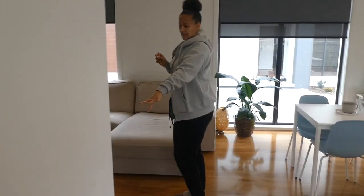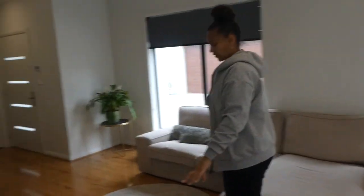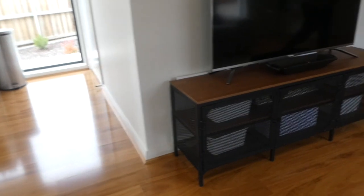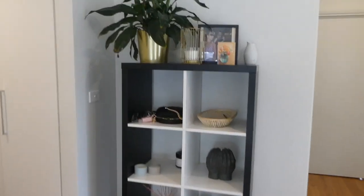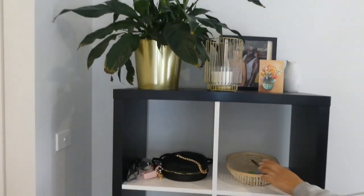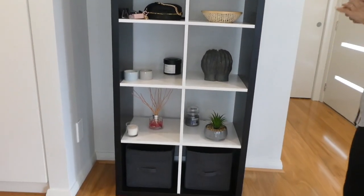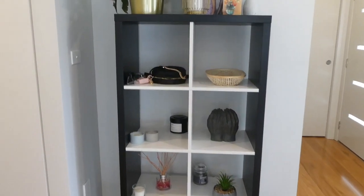On the opposite side of our sofa is just our TV and some decorative boxes down there. So what you'll see here is a cubicle where we just tend to dump our bits and bobs when we come in. Ahmed's got that wicker basket so he can put all his keys and things in one place and he doesn't lose them.